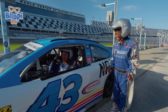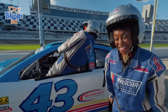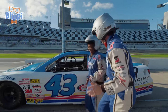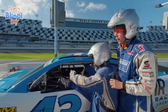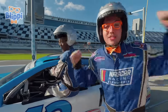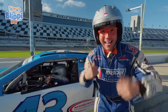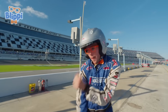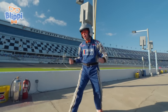But now that I finished driving, it's your turn! Yay, it's my turn! Okay, time for me to get in. There you go. While Mika's driving, I'm going to be cheering her on. Okay, here I go! See you at the finish line. Maybe we can come up with our very own cheer for Mika. Mika, Mika, Mika! Go, Mika, woo!